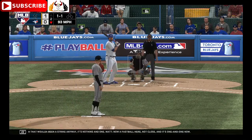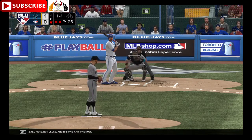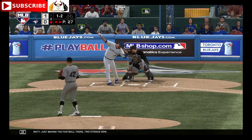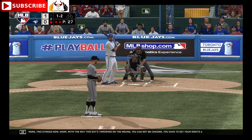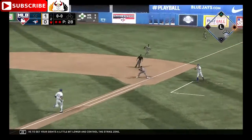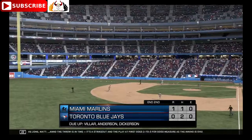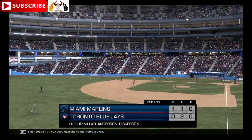Now a fastball here, not close, and it's 1-1 now. Just behind the fastball there, 2 strikes now. With the way this guy's throwing on the mound, you cannot be chasing. You have to set your sights a little bit lower and control the strike zone. And the throw is in time. It's a strikeout, and the play at first goes 2-3 for good measure as the inning is over.